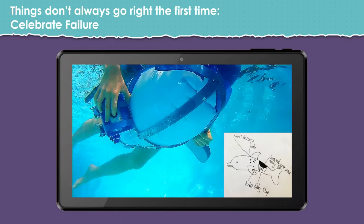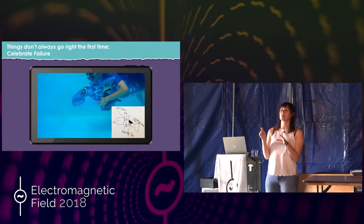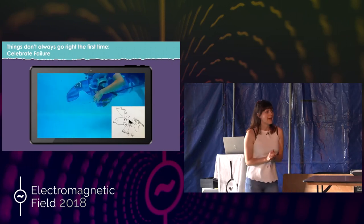This was our underwater dolphin, which for most of it didn't go underwater, and in the end we had to cut a little hole in it and drown it. Don't worry, no dolphins were harmed in this. But yeah, it was way too buoyant.